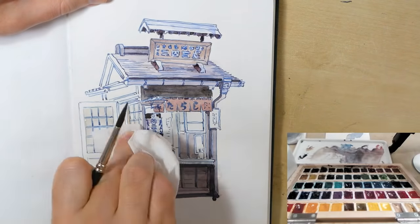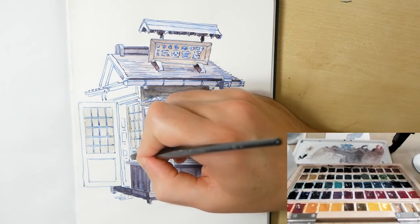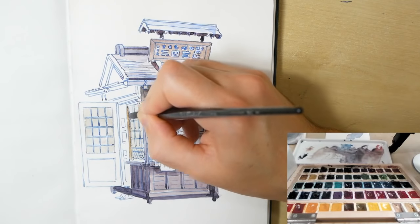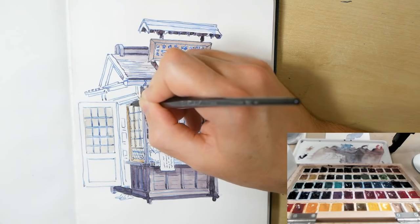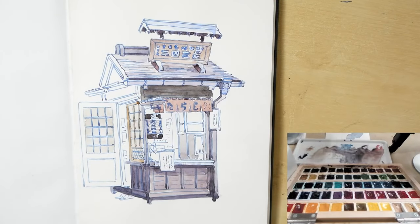I usually tend to mix maximally two colors, but sometimes it's really hard to get a color, even though I have a lot of colors in the palette, as you can see. Sometimes it's really hard to get the color that I want, so I have to mix more colors. Okay, I'll have to mix this color a little bit more to make it more intense here. Van Dyke Brown and a little bit of Caput Mortuum. A little bit too dark.